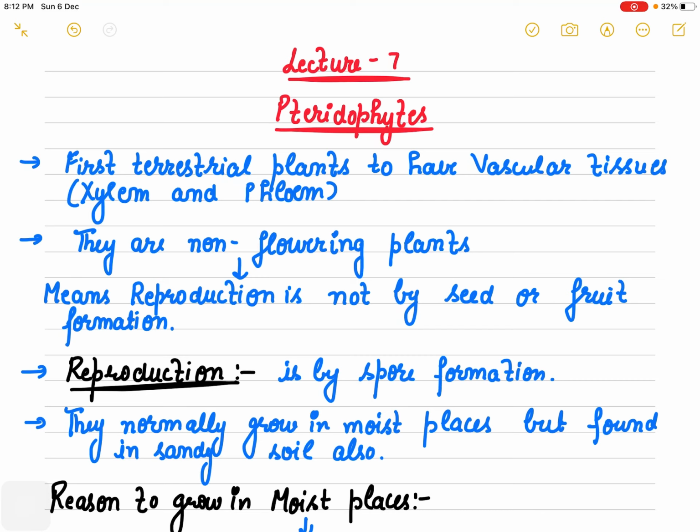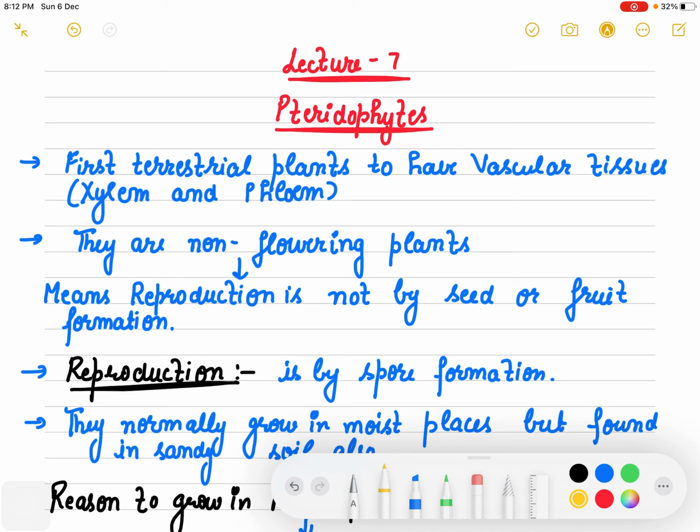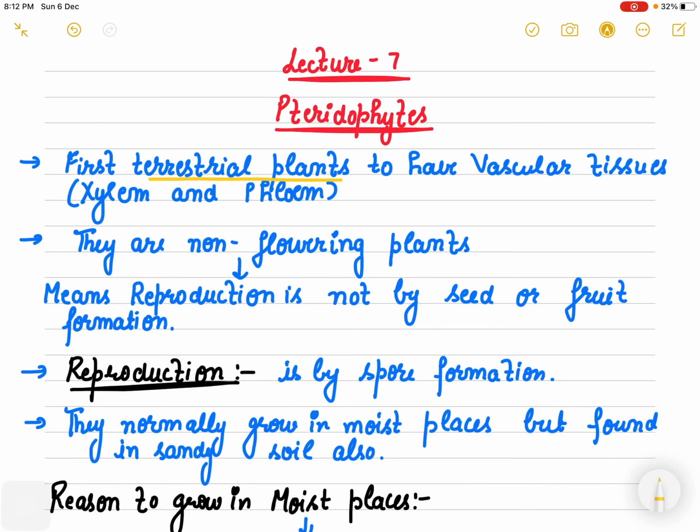We are moving towards another group of plants, which are another beautiful group. They are the pteridophytes, and they are very special. Why are they so special? Because they are the first terrestrial plants, the first terrestrial plants which have vascular tissue.